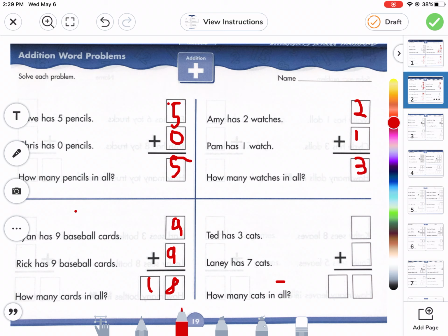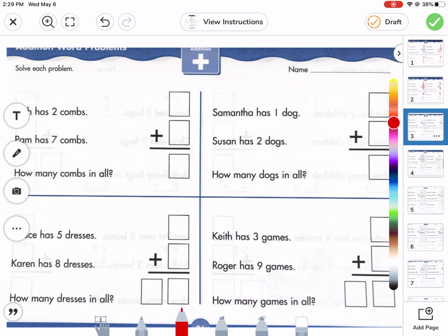Okay. We have 3 cats, but Dad has 3 cats. Amy has 7 cats. Okay. How many in all? Sure. 3 plus 7 equals 10. Dun, dun, dun. Okay. Sure.